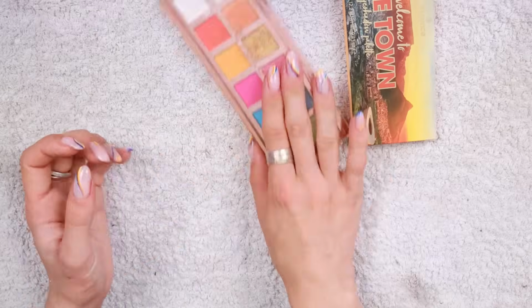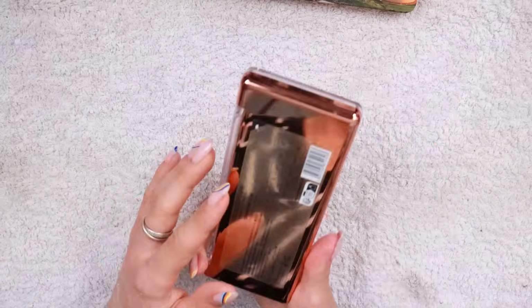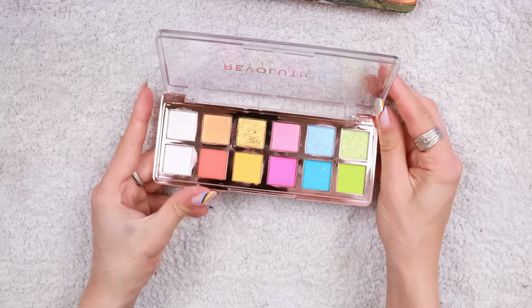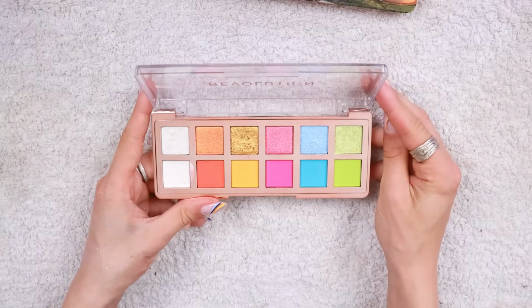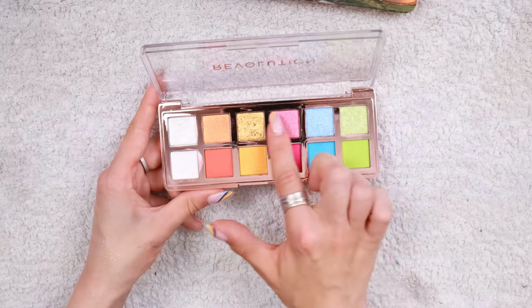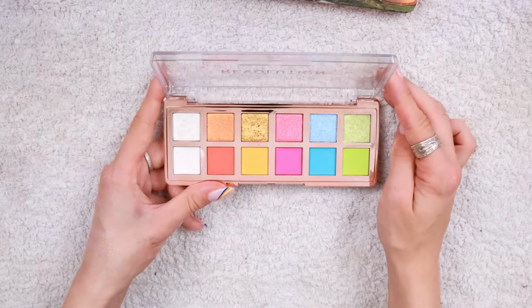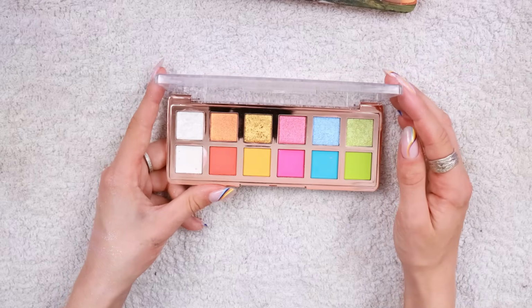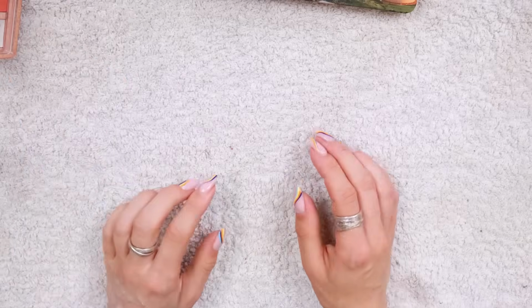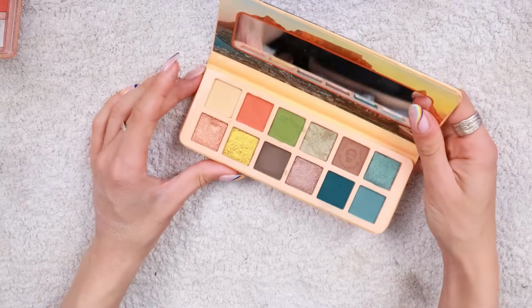I don't know. This Revolution palette was really good. This is the Vibrant Icon palette, and I really like it. For a colourful person like me, I think it's really good. You've got loads of these colours and then complementing shimmers, and I think it's great for a really easy two and done colourful look. I really like that.